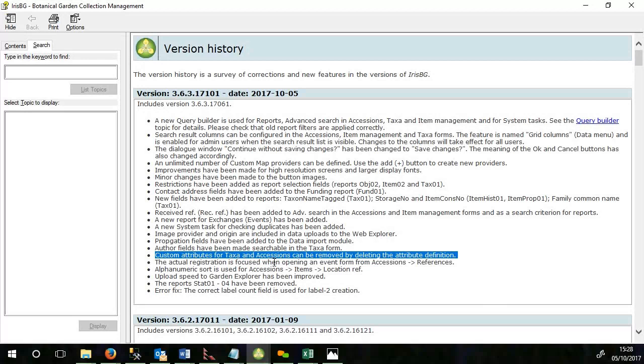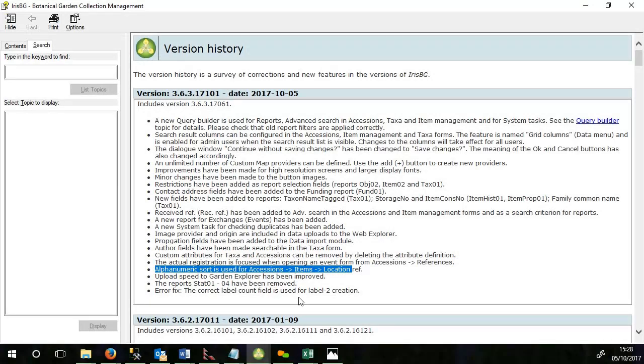The actual registration is focused when opening an event from the form. That's a very minor thing, just to help people. And that's sort of it, I think.